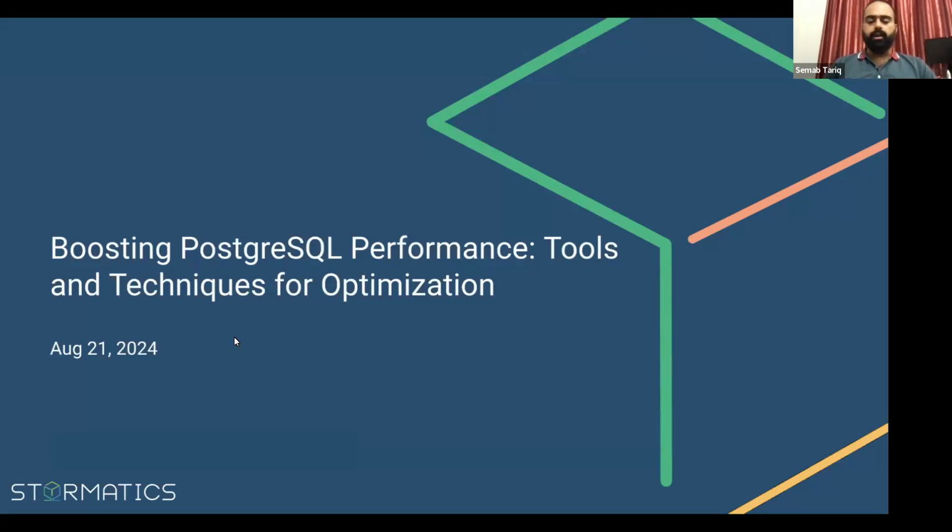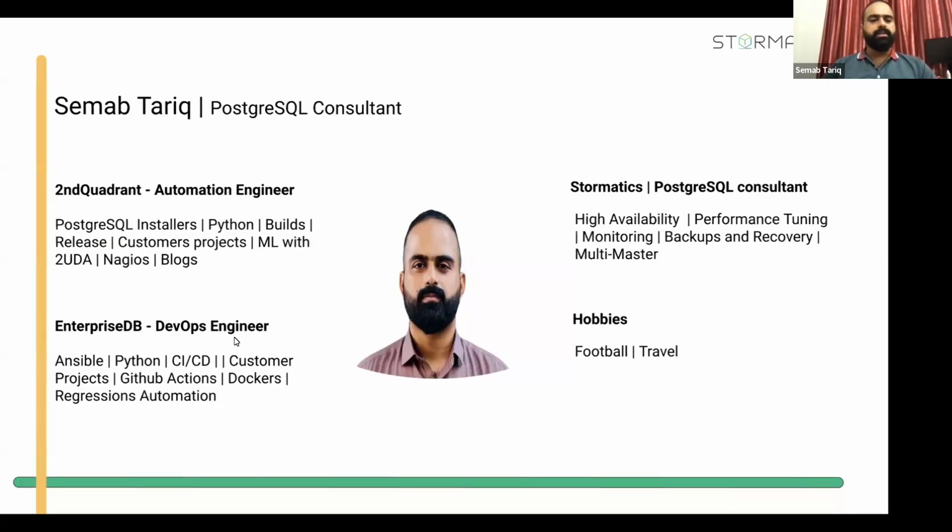Before we actually get started, a little bit about me. My name is Semab Tariq, and I work as a Postgres consultant at Stormatics. In my career, I have worked in different Postgres-related companies that include Second Quadrant and Enterprise DB. My range of expertise includes DevOps and a combination of DevOps and Postgres expertise. But now I'm fully focused on providing professional services for Postgres that include high availability, performance tuning, monitoring, and implementing backups and disaster recovery solutions.